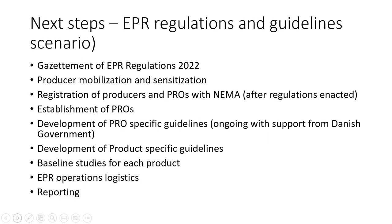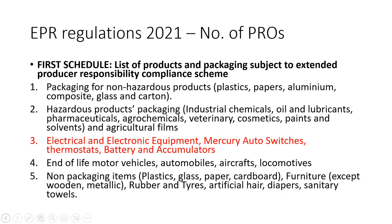Now, the Kenyan law, back one slide, there. The Kenyan law puts 30 items under EPR, and these are in 5 categories. The first 2 categories are packaging materials. So we have divided packaging into two categories: packaging for non-hazardous and packaging for hazardous products. For non-hazardous, these are plastics, papers, aluminium, composite, glass, and carton.